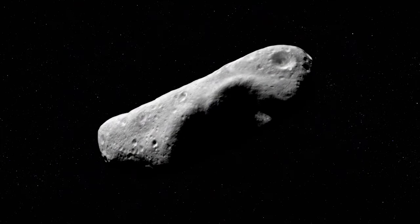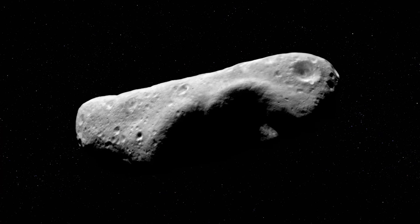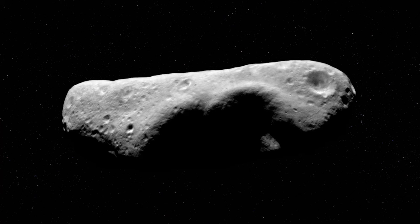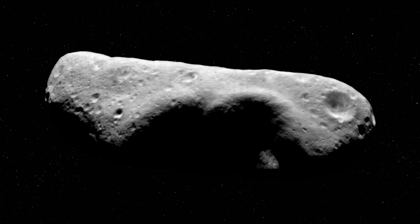Eros is 35 kilometers long and one of the largest Earth-approaching asteroids. And though it is not currently on a collision course with Earth, it presents the perfect opportunity to study up close the kind of asteroid that could one day pose a threat.